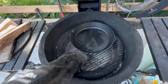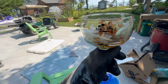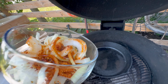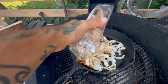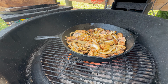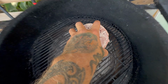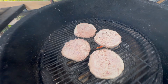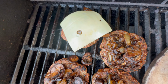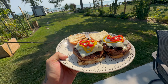So, time for mushrooms and onions. Campfire mushroom Swiss.